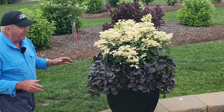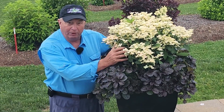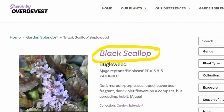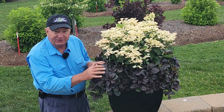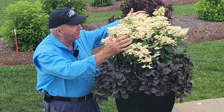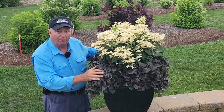And speaking of containers, here's a simple little suggestion for you. I've taken one plant and put it in this black fiberglass container, and then I've put 4 plants of Ajuga black scallop, one on each of the corners. With this near black foliage that's glossy, it helps to accentuate and show off the little alabaster white flowers and makes a nice, simple, easy little combination.